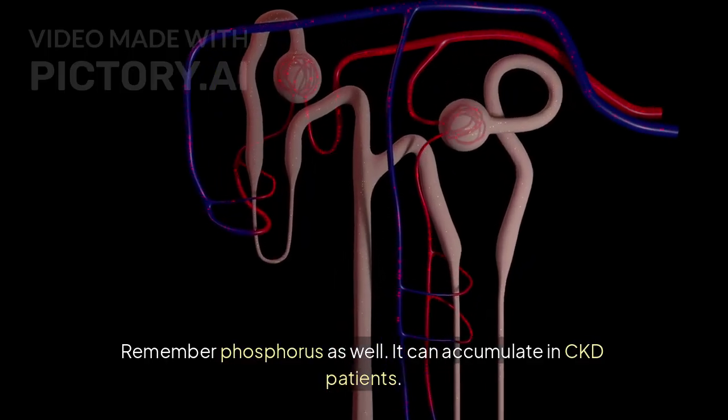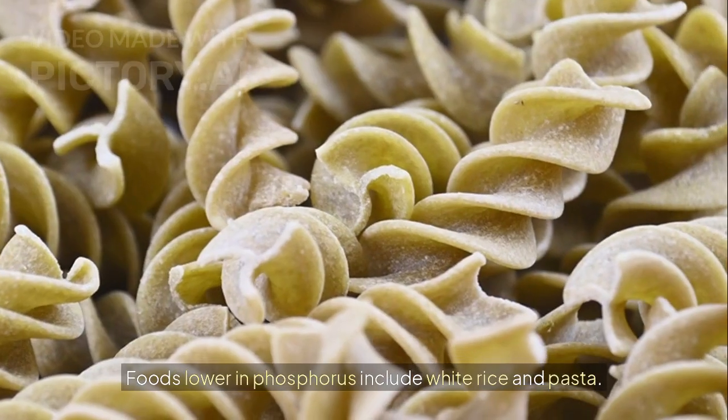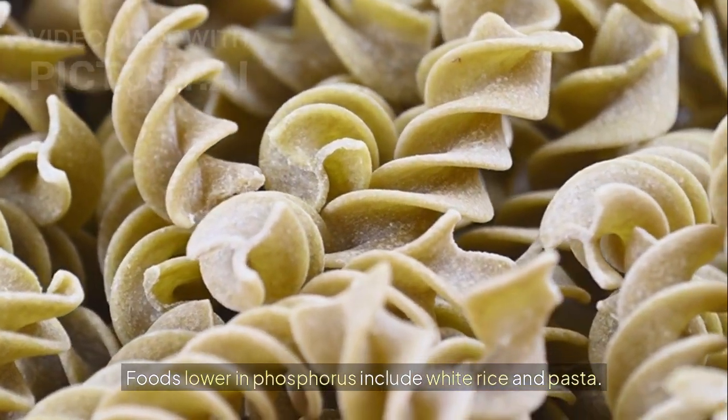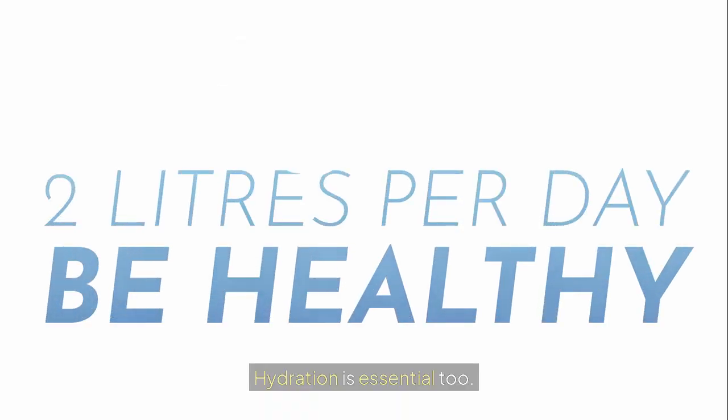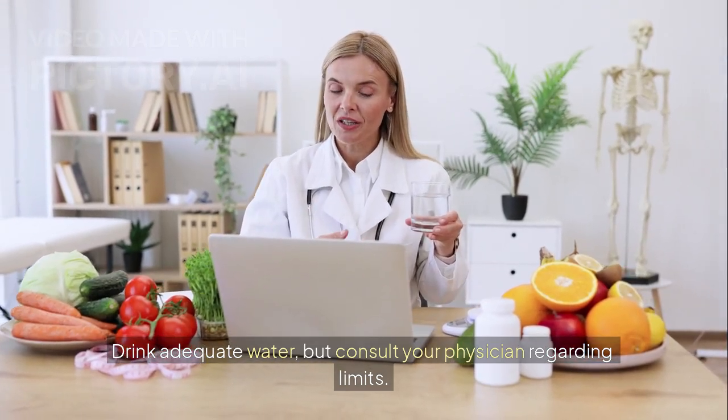Remember phosphorus as well. It can accumulate in CKD patients. Foods lower in phosphorus include white rice and pasta. Hydration is essential too. Drink adequate water, but consult your physician regarding limits.